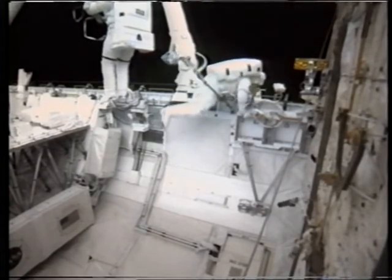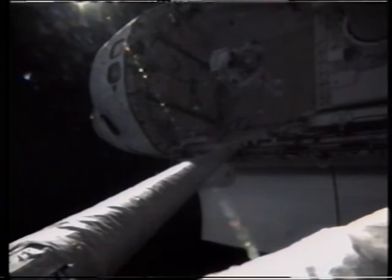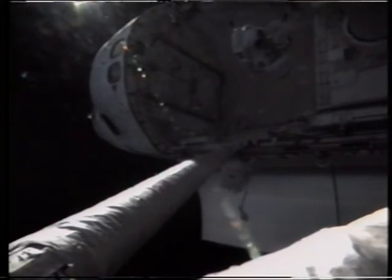And Mark Lee is now on his way for the next step in the evaluation of the SAFER unit. SAFER, again, standing for the Simplified Aid for EVA Rescue. Discovery is just beginning the 109th orbit of the mission, about to move from daylight into darkness as it flies over Europe on a northeasterly track, getting ready to move across Asia.